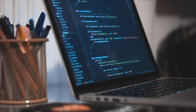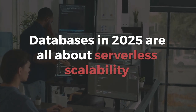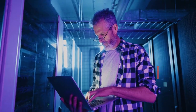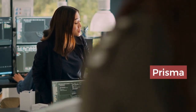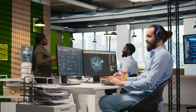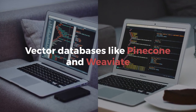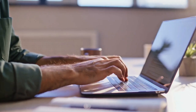Databases in 2025 are all about serverless scalability. Supabase and PlanetScale are leading the way, while Neon is the rising star, bringing Postgres to the cloud with auto-scaling. Paired with object relational mappers like Prisma, back-end development feels faster, safer, and more intuitive. If you are exploring AI integrations, vector databases like Pinecone and Weaviate are must-learn for building search and recommendation systems that feel truly intelligent.